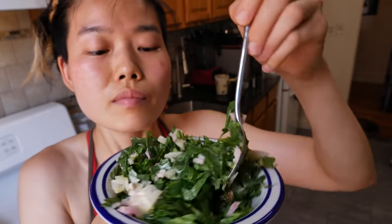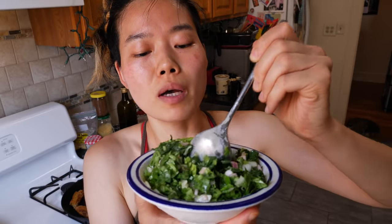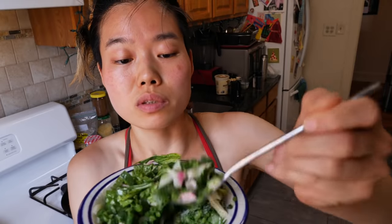When it comes to salads, my pet peeve are salads that make you look like an ogre when you're eating them. So I always like to chop up all of my ingredients to tiny little pieces. That way, if you need to, you can even use a spoon to eat your salad.